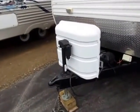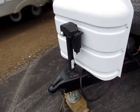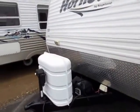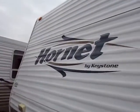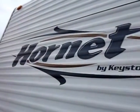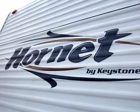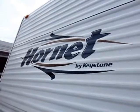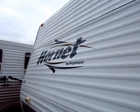We've got a power tongue jack added aftermarket up front here. Works really well too. I played with that for a little bit to make sure she was in good working order. Hornets are not known for having super high level decals, so the fact that these are not sun faded and peeled is a huge indicator as to the shape and condition and care put into this RV.